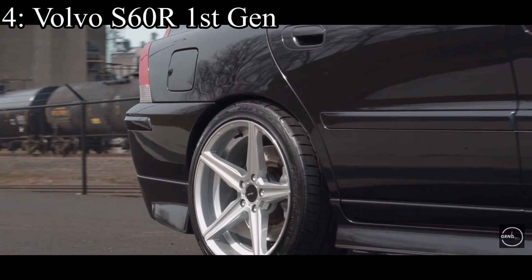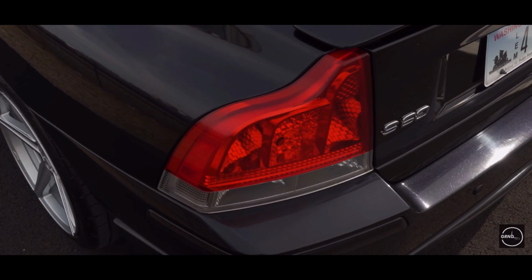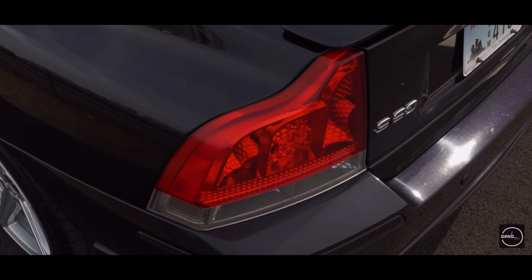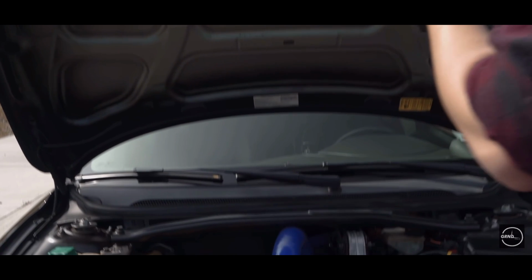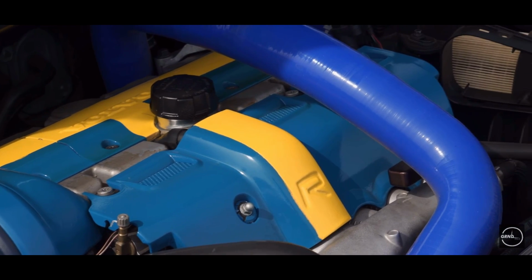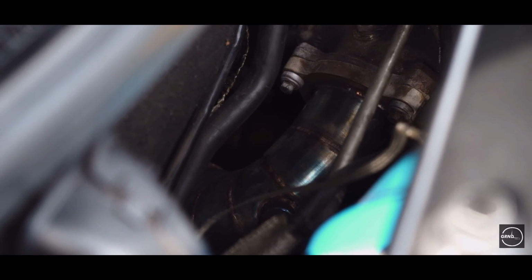4th place is going to, again, you can't do it better than your granddaddy, because it's the Volvo S60R, 1st generation. The 2nd gen is just definitely a little bit of a disappointment compared to the 1st gen. The 1st gen was an unbelievable monster of a car. I don't think people understand how good the S60R 1st generation is.